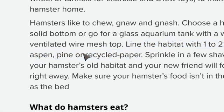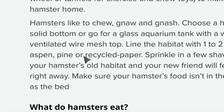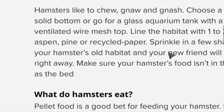Aspen, pine, or recycled paper. So pine is not safe. Pine, cedar, any softwood shavings are not safe. They will cause respiratory infections in their lungs, because it's bad for them. And just because your hamster did not have any problems with pine or cedar doesn't mean that it's not dangerous. Recycled paper, I think they mean paper shredding or paper bedding, but don't use paper shredding. I don't know why they say that.